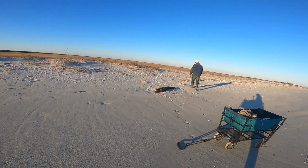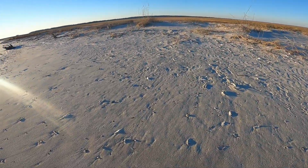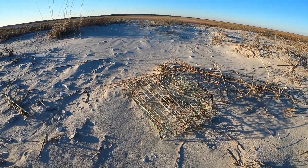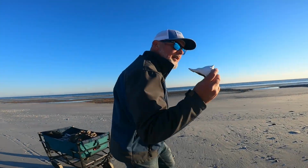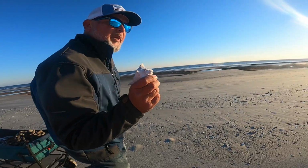He made it stop. Well, he's getting that. Let's take a look at this. Stuck up here in the dunes. Old crab trap. This is the problem. This is what has kept us out here this long and walking this beach.